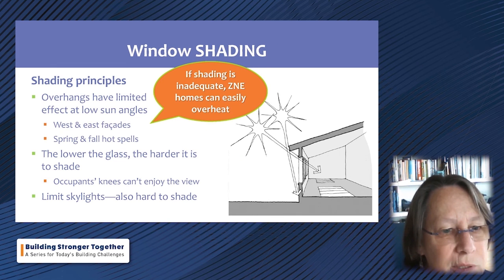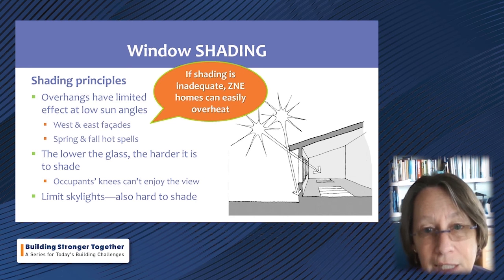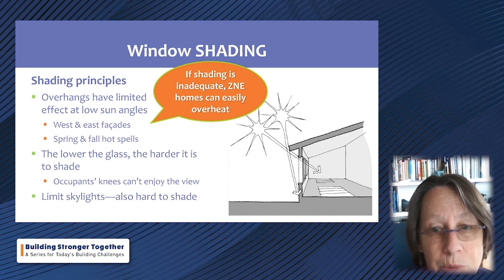So again, principles of shading. Overhangs, again, have limited effect at low sun angles. So that means on both the east and west, and also it's spring and fall, right? We can tend to forget that. And yet in a lot of parts of the country, we can get a lot of heat during that time of year. So it's really important to consider, if you have west windows and you haven't done a good job of shading them by some means, in the fall, you can roast.